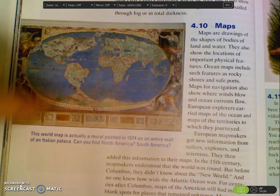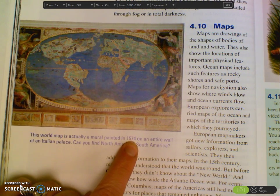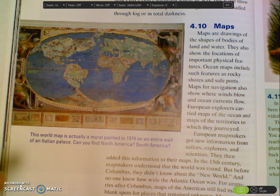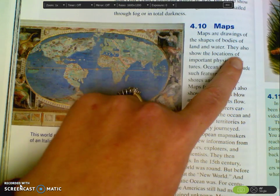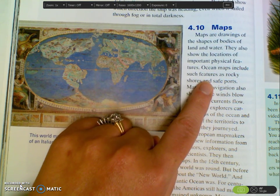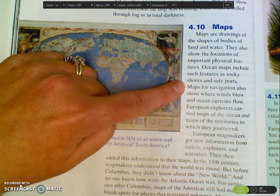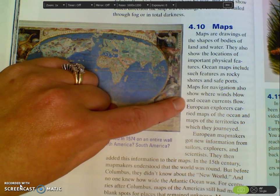So here were some of the earliest drawings from that year, 1574, that were of North and South America. Okay. These maps also show the locations of important physical features. Ocean maps include such features as rocky shores and safe ports. Maps for navigation also show where the winds blow and the ocean currents flow.